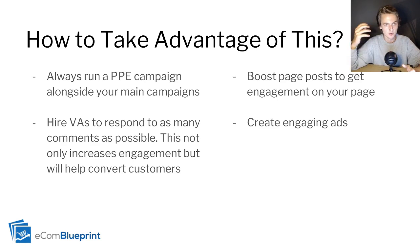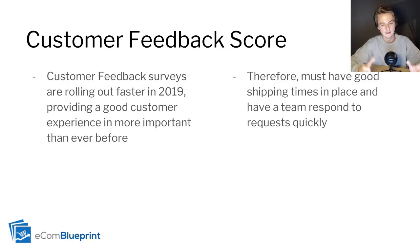And so you want discussions happening in the comments, you want to reply to the comments, and you want to run pay per engagement campaigns to help drive up that engagement as well. Now, the second thing I want to talk about with this algorithm is the customer feedback score. I'm sure a lot of you have already heard a lot about this. A lot of people are talking about it, but for a good reason. I mean, it's very, very important.